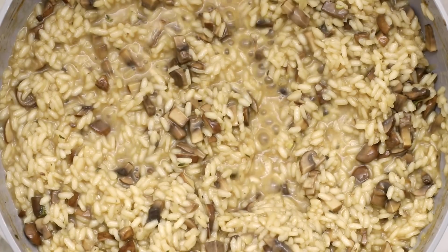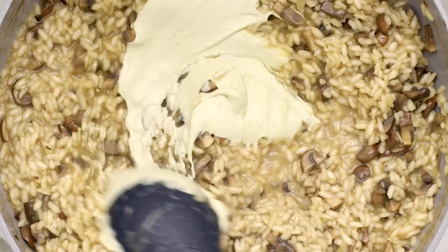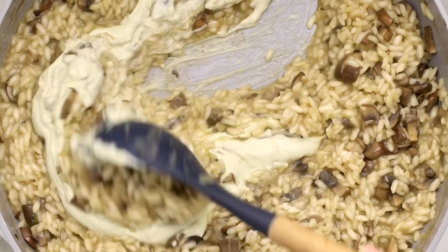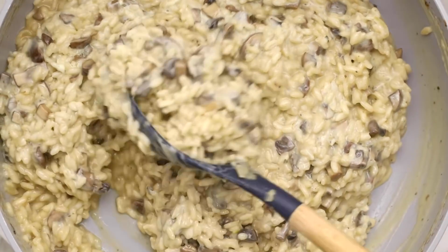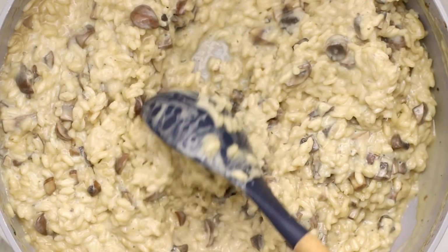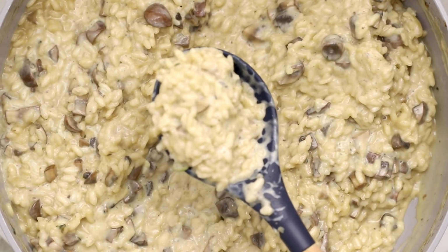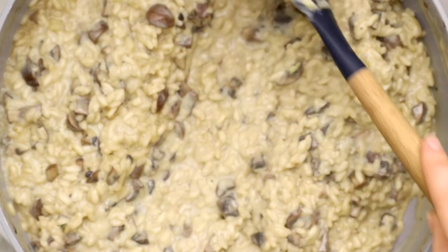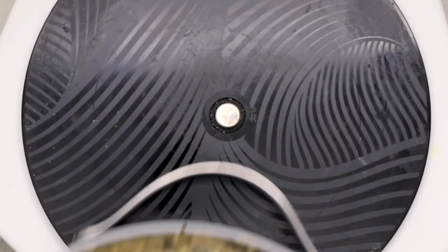Typically at this point you would add in some Parmesan cheese, but if you can recall, we made that vegan rosemary garlic cashew cream, so we're going to add that in instead, and this makes the risotto super creamy and luxurious. And we've got the nice texture of risotto. When you drag your spoon through it, it just sort of rolls back when it's done like a wave, which is called l'onda in Italian. I have horrible pronunciation, but that's what you're looking for when the risotto is finished.